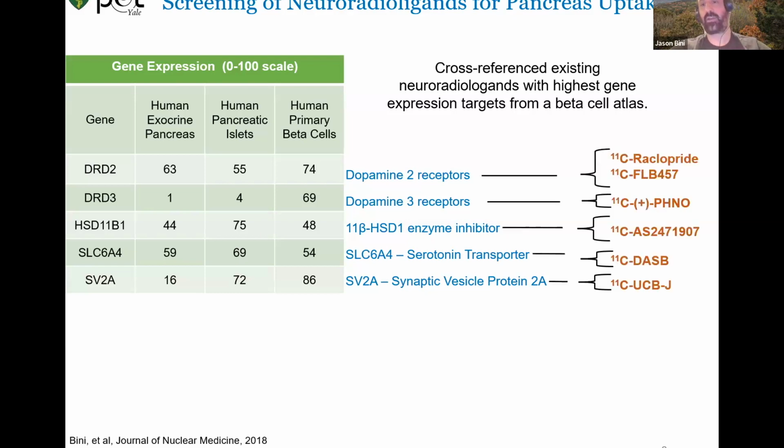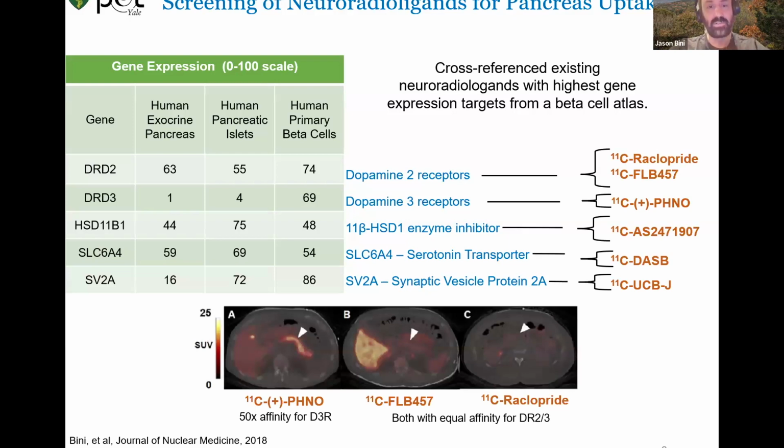And so we have 6 different tracers in these groups, and we scanned a male and female from each of these tracers, and it turned out that the one that we saw the most uptake and highest affinity for the pancreas was this dopamine 3 receptor ligand, and it has a 50-fold affinity for dopamine 3 over 2. So that's what I had mentioned before about really trying to find a high affinity target. And then when we went back and looked again at our genetic database, we saw that there was almost no expression in the exocrine pancreas, and in the other endocrine cells of the islet, mostly limited to the beta cells themselves. So we think this is a good marker for beta cells.